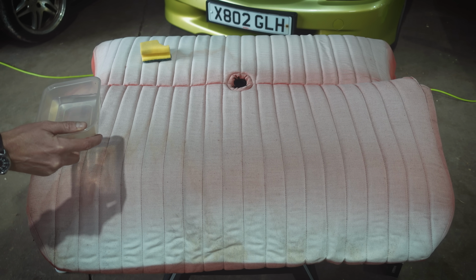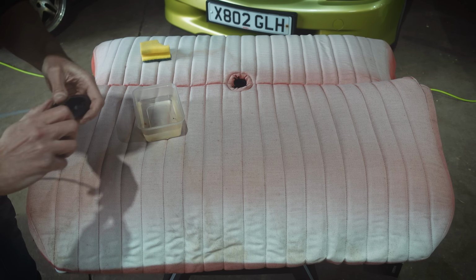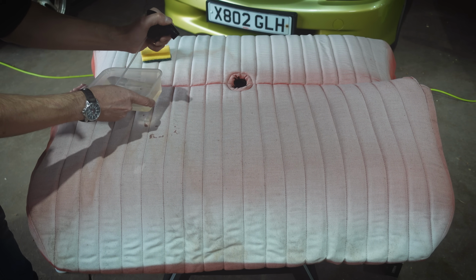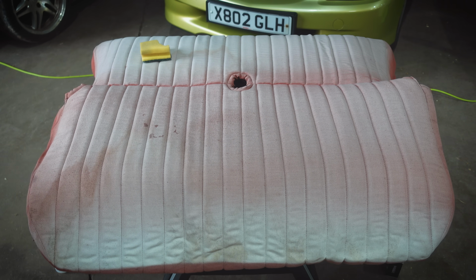It'd be a lot easier if I was to have actually found the bottle for this. I've lost it somewhere, so be better than me and actually have a decent spray. I'm just going to do it like this. Just missed it.